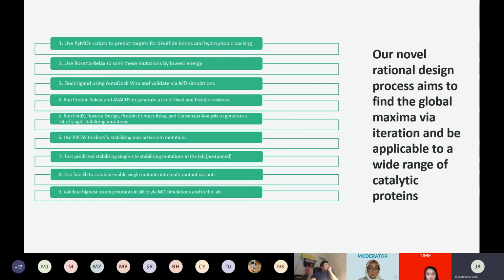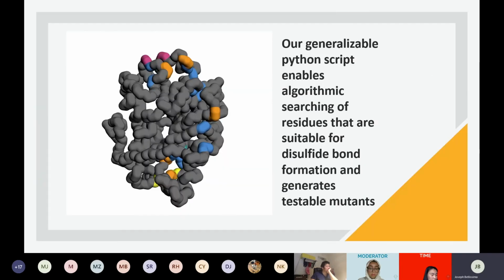And we believe that an iterative approach of this completely new method might be a way to get the global maxima of a protein and engineer it significantly. So let's break it down. First, we have derived a Python script that allows for algorithmic searching of residues that are suitable for disulfide bond formations, which, as you know, stabilize proteins. And this will generate testable mutants.